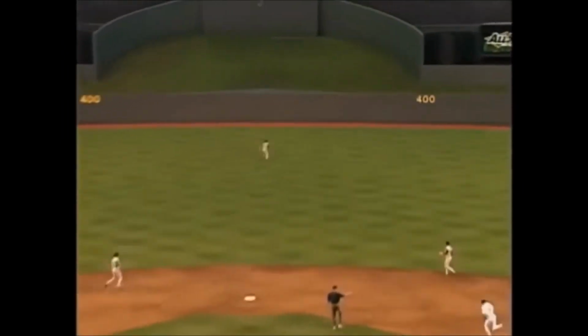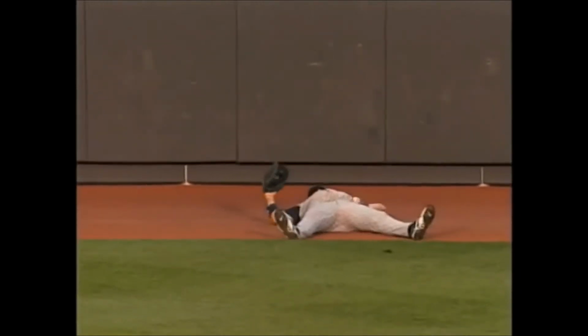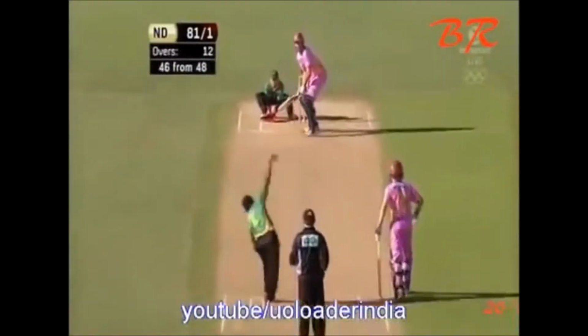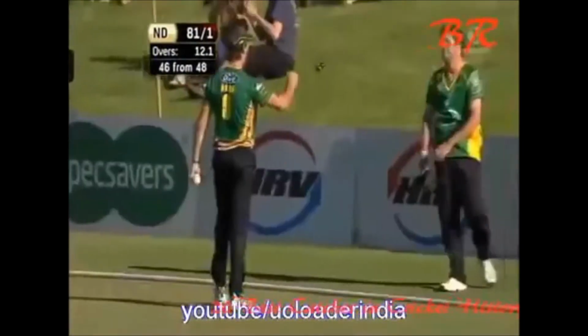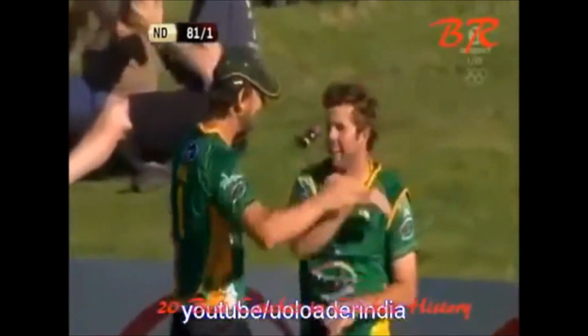There's a fly ball center field, long run for Jim Edmonds. Oh, he made a catch! Unbelievable! Might be one for 20, or will it be none for 26? What a great effort! That's unbelievable! That is sensational!